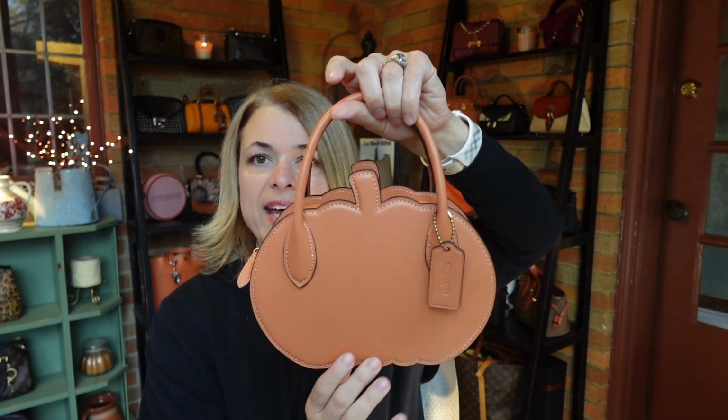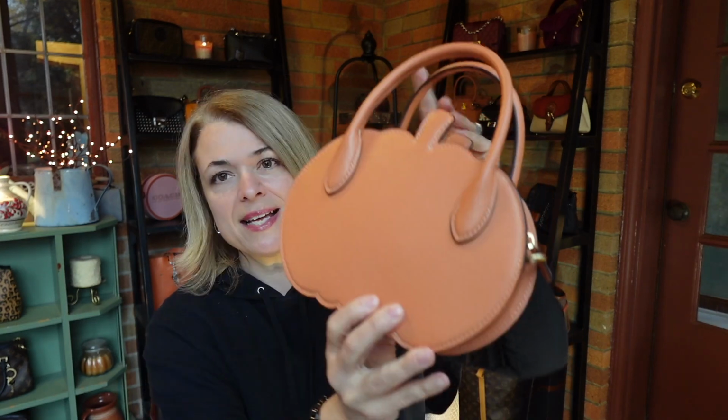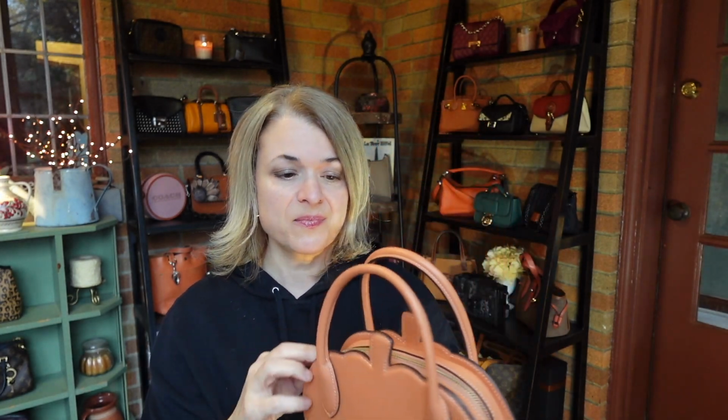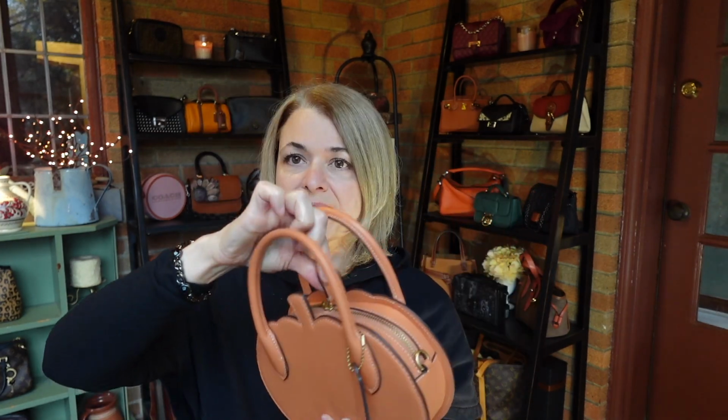Here's an overview of the bag. It's a symmetric design, meaning it looks the same from the front and the back. And so it has this concave design so you can see the edge of it, and it stands up really nicely on a flat surface. And I wanted to point out that if it didn't have this hang tag, you would not know this is a Coach bag. It has a single zip, and that zip is very smooth on my bag.